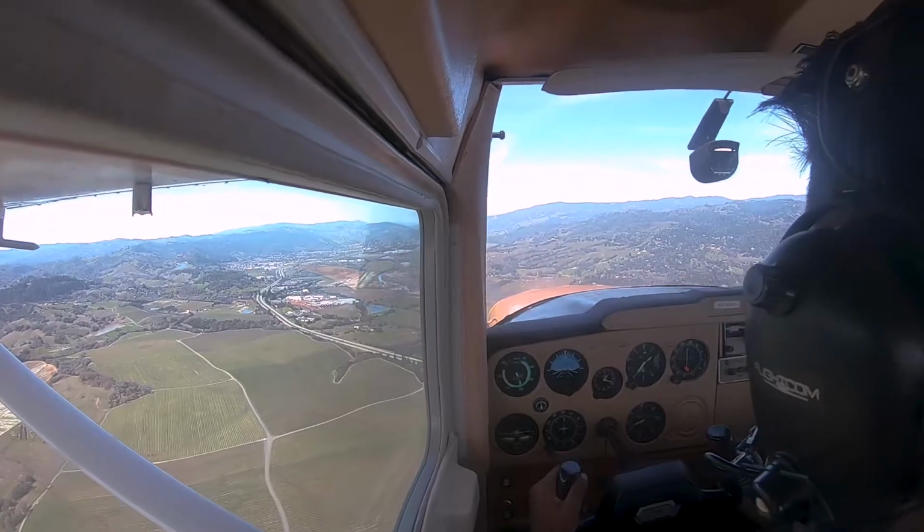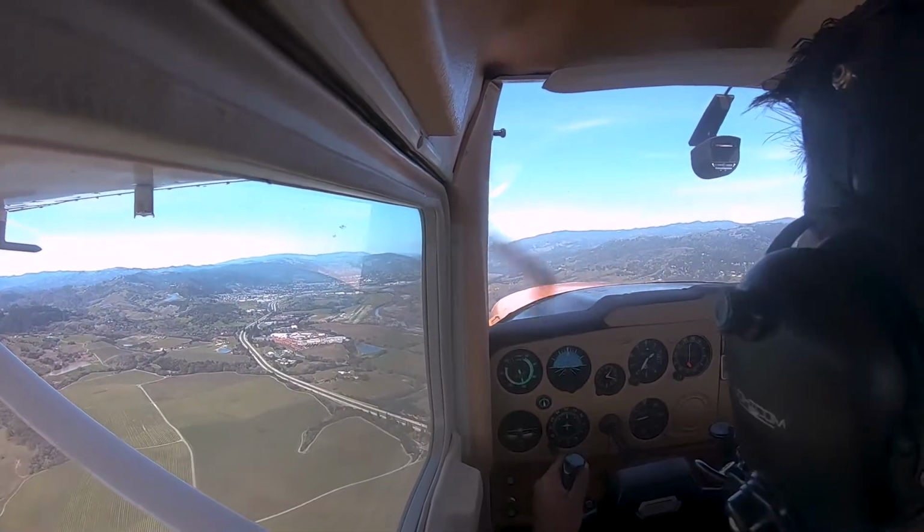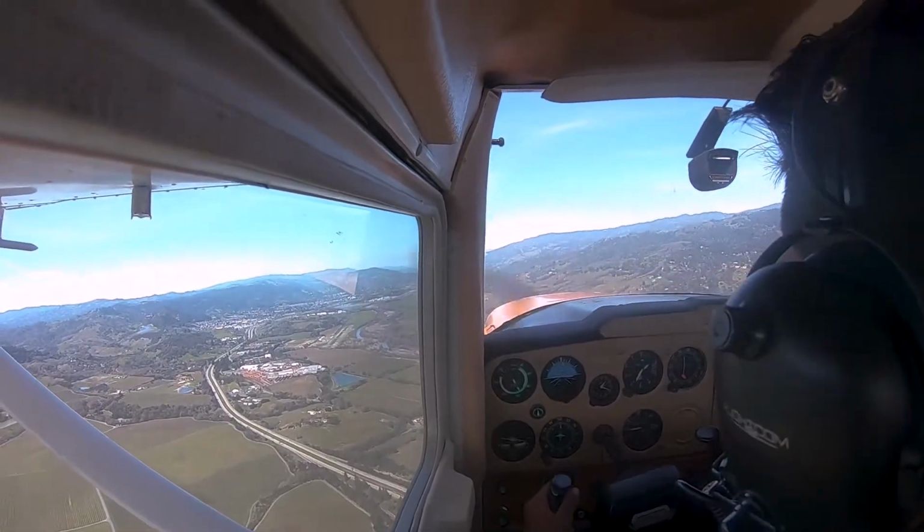Roger, altitude on runway 8. Right. 1 mile per hour of the airfield, crossing at 1500 feet.